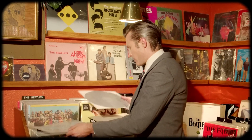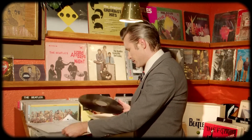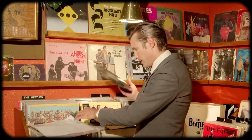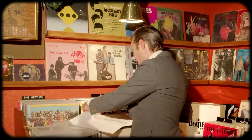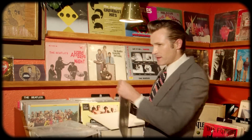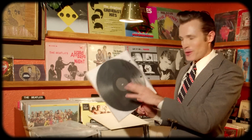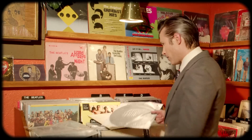Which is kind of a weird record, because this is the disc, and it's blank on both sides, right? No label. But what I've come to find out is that this is the Glyn Johns version. This is the Get Back version of Let It Be. Really cool. I didn't realize I had it.